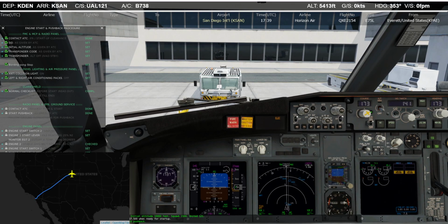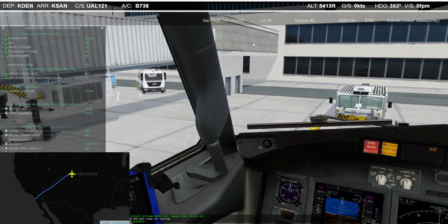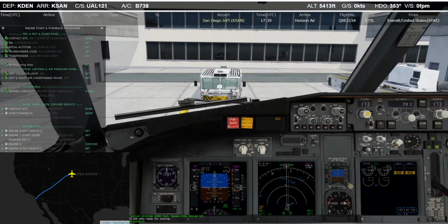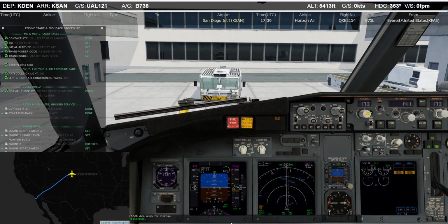Denver INTL ground, United 121, requests start up and pushback. United 121, start up and pushback approved. Start up and pushback approved, United 121.